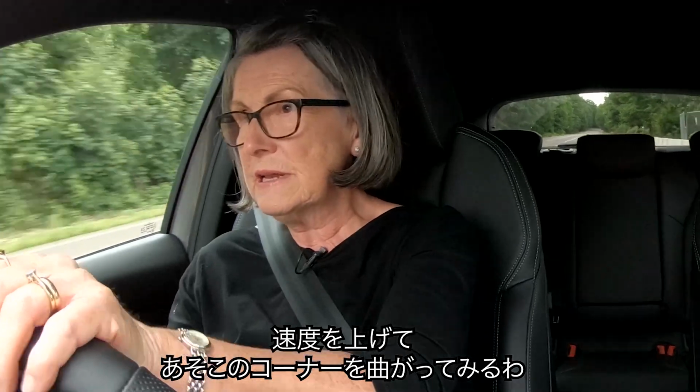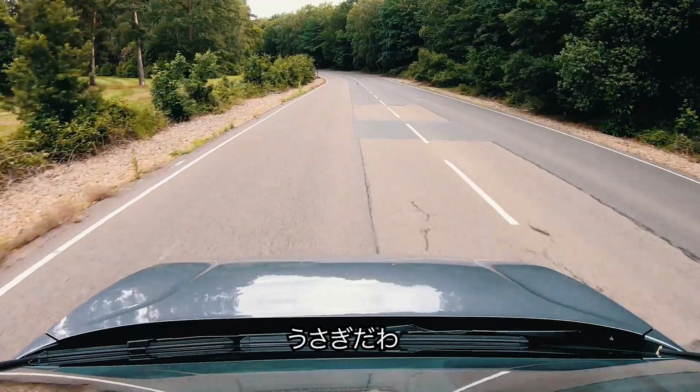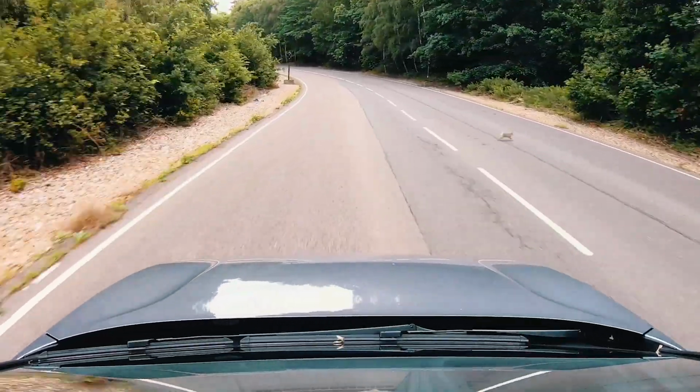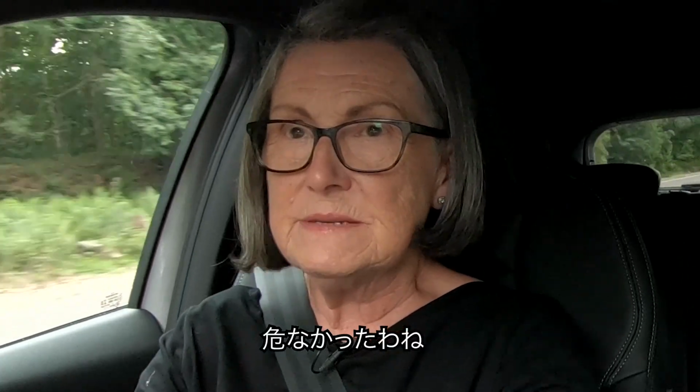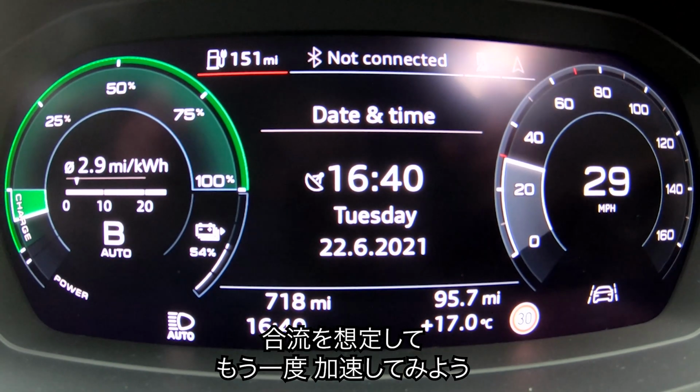Right, so we're doing a little right bend here. Lovely, nice, beautiful. What do you think about the higher ride height? There's a bunny. Slow down. Oh. Maybe they didn't hit it. No, I was going to hit a bunny. Slow right down again. Check the acceleration when you'd be pulling out a junction or something like that. Floor it.